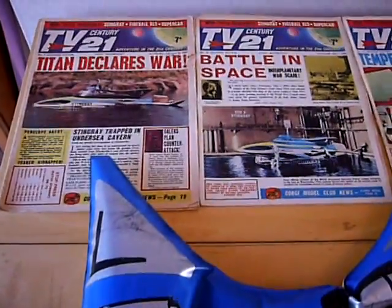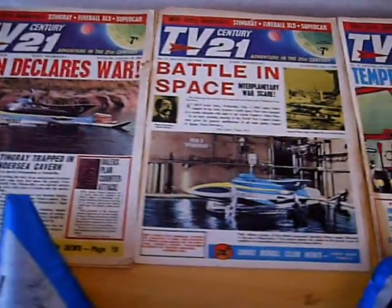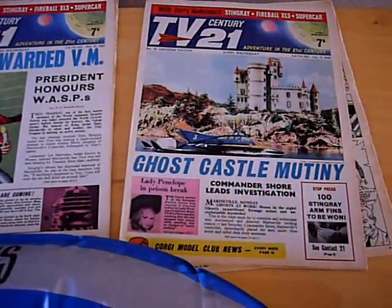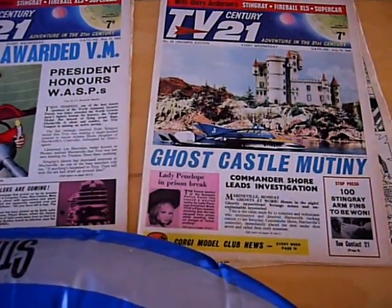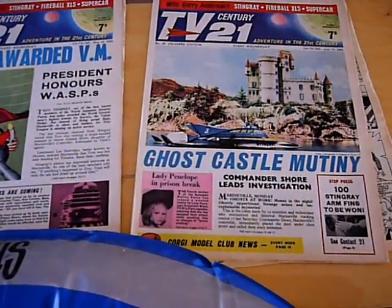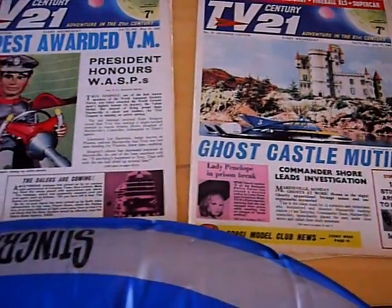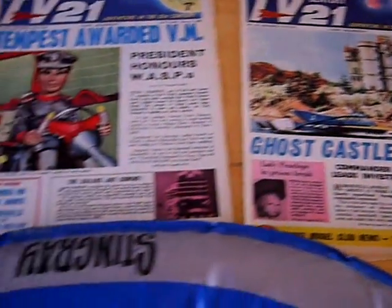Just a little show there at the back of some of the TV21s that I've got with Stingray covers. Obviously the earlier editions tended to concentrate more on Stingray and Fireball as they were the latest shows. When Thunderbirds began airing, Thunderbirds really got the lion's share, as it pretty much did for the rest of TV21's run. Obviously Scarlet made a big impact and that took over a lot of the front covers. But like I say, the early ones are very nice, photographic covers as opposed to artwork.